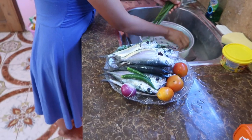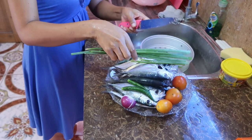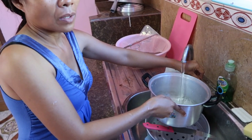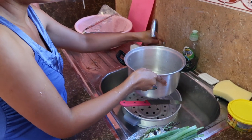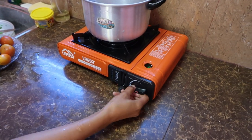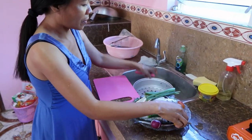I'm just preparing the ingredients. Oh, you're preparing the ingredients, okay. So we've got tomatoes there, onion, and spring onions. I need to cut this. Next is to boil water. Pour some water in here. More boiling. I'm going to cut the ingredients.